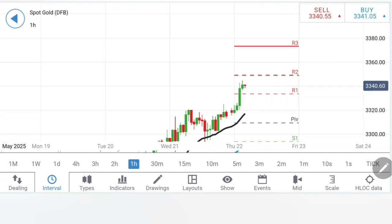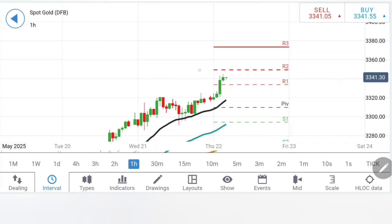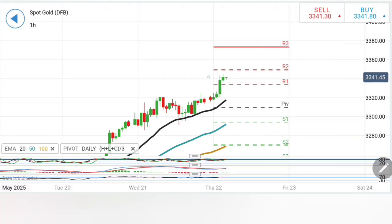And for now 3345-46 and 3350 are the two levels you should watch out for, because once it trades beyond 3350 the chances are there that we may see further aggressive bullishness today again. So this is something you should keep a note of.